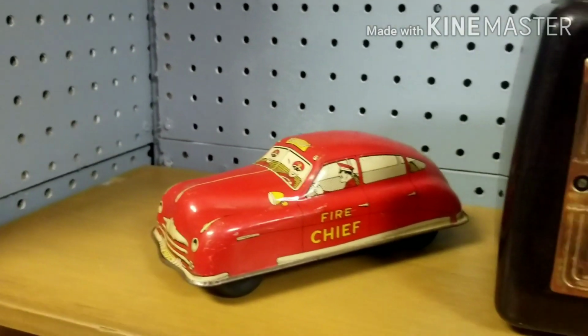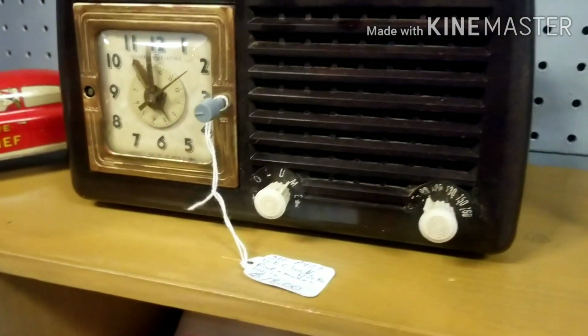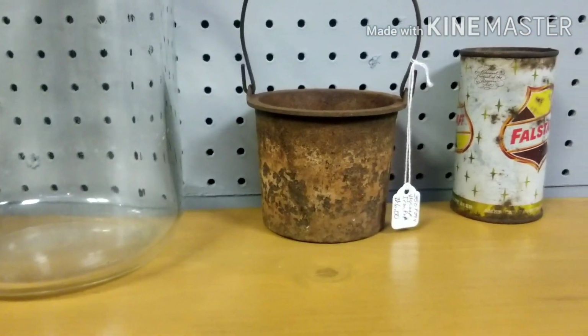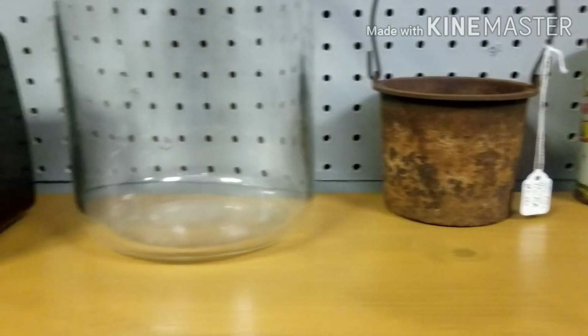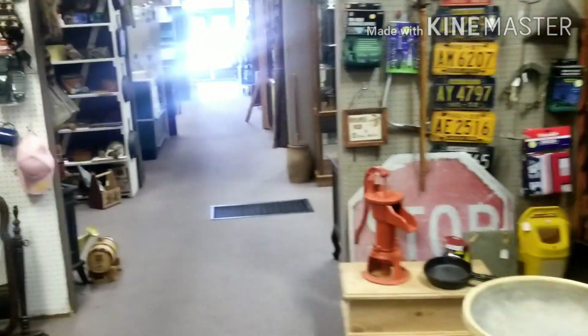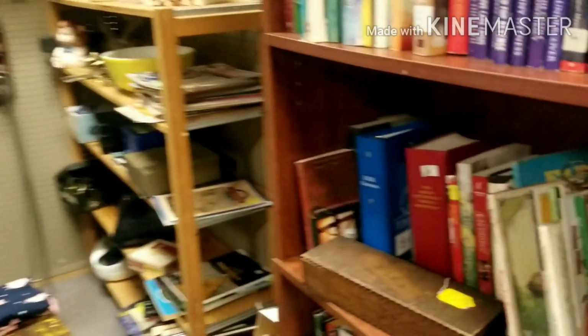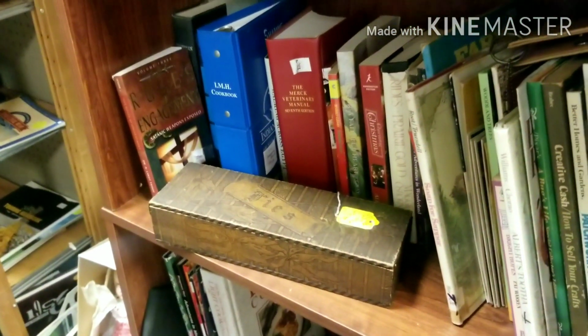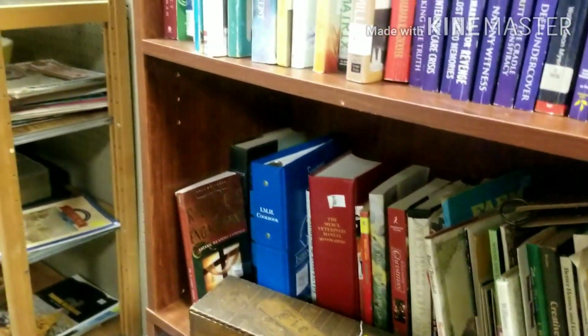Fire Chief. Smuckers. I like the little bucket for $6. Okay. They're breaking them all. I really want to know what's in that. It says ties. And it's $25.